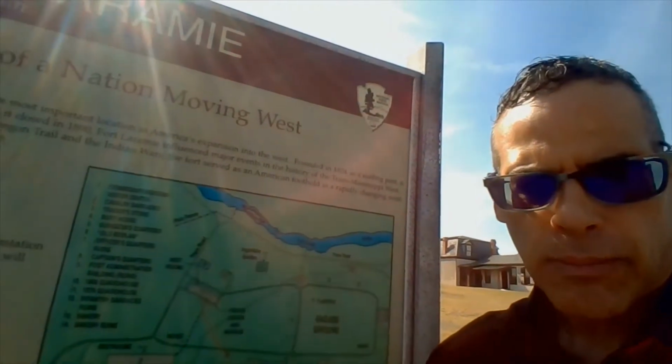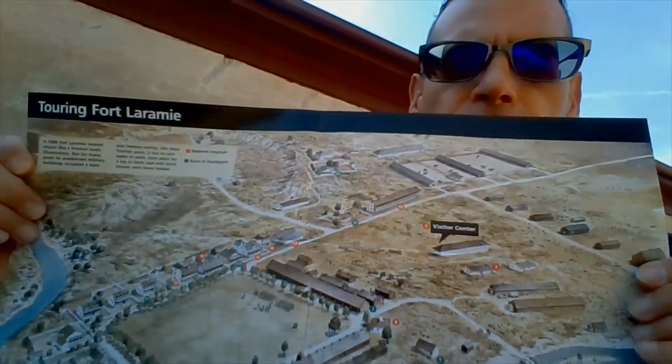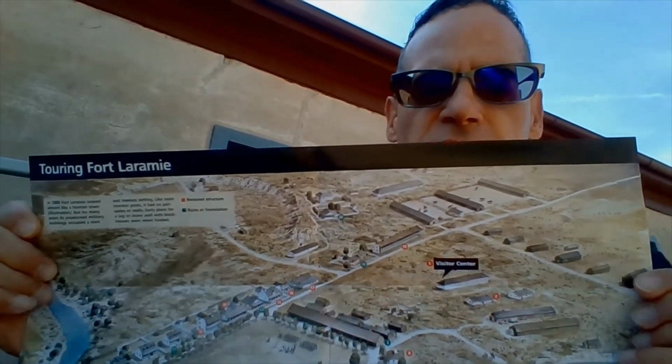Here we're going to see a map of Fort Laramie and the buildings that we will be visiting. Hello, this is Ronald Piccirilli again, and we're at Fort Laramie National Historic Site. Because of COVID-19, the visitor center is closed, but I wanted to show my viewers that Fort Laramie was once quite a large place. As you can see from this map, there were a lot of buildings that are no longer standing here now. And we'll investigate some of the historic areas and the buildings that are existent. One thing is that the fort was built by the U.S. government without walls. It was purposely built that way.